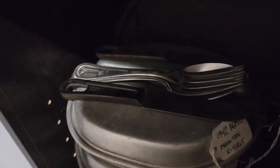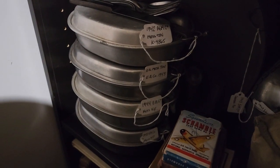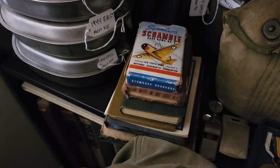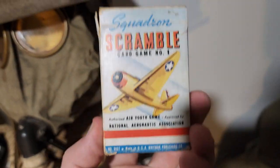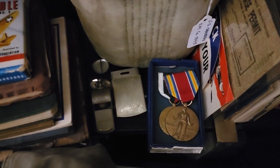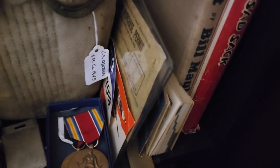But right above that, I have some, I guess you can call it, field kit stuff. I've got some silverware right here that you might get in your mess tin. And these are my World War II mess kits. Those are all labeled. I've got a couple of pocket Bibles here. There's also a Soldier's Guide to Britain in there. A squadron identification card game, which is cool. All the cards are in that. I've got some odds and ends stuff here and there, a couple of buttons, a whistle, belt buckle, some miscellaneous medals, some home front items over here.